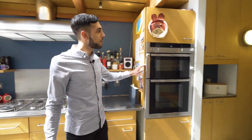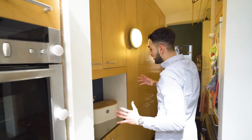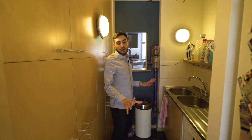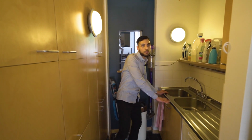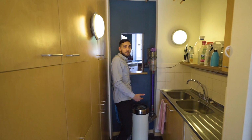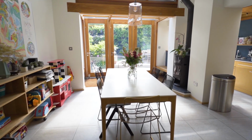And over here we have the Neff double oven, and we have the utility room straight through here with the continuation of the wooden cabinets with the metal silver details. Also, you have obviously plumbing for a washing machine, dryer, you've got the sink here as well. And also the window I stuck my head through earlier in the reception room is just here. So it's handy if anyone's gonna be passing you drinks, if you're entertaining or have a party, something like that.